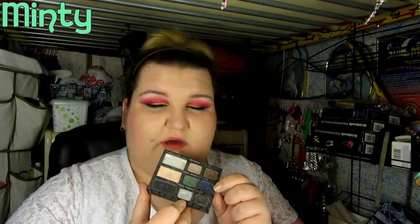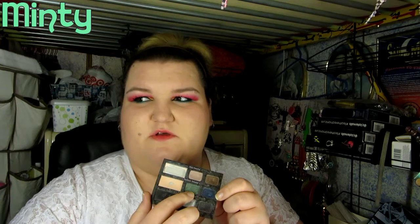That's a weak version of Tiara, that's a weak version of Soot and Stars, oh my goodness, Subversion I think, Subterranean maybe, that one from Sugar Pill, Magpie, and then just neutrals. I don't wear a lot of neutrals, and that black is just alright. So I'm throwing this away.